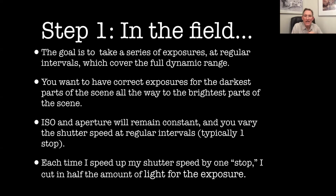Anyway, now let me jump to what I do when I'm in the field. So this is the first step in creating an HDR, is what I'm doing in the field. Just to get the sense of the big picture, the goal is to take a series of exposures at regular intervals, which cover the full dynamic range. I tend to start with a correct exposure for the darkest part of the scene, and then I go all the way to the brightest part of the scene. I'm going to hold the ISO and the aperture. Again, the aperture is the size of the opening. I'm going to hold those constant, but I'm going to vary the shutter speed at regular intervals.